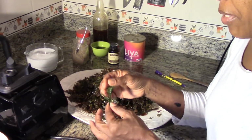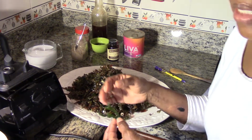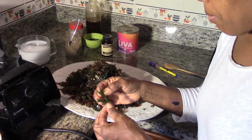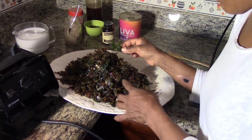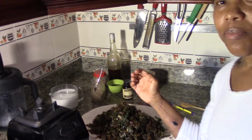Family, I have never seen it like this. The Irish moss that I know in Canada, it's brown and it's dry. So when I went to the market and I saw this, I said to the man, "What is that?" He said, "That's Irish moss." I said, "No, it's not." He said, "Yes." I said, I've never seen Irish moss look like that.